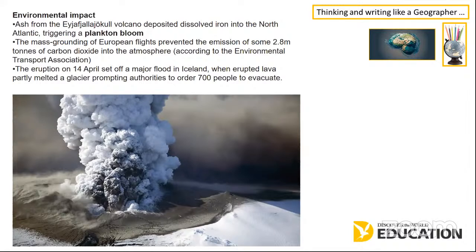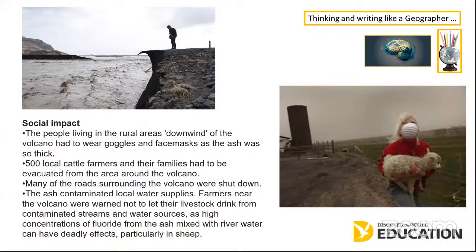Okay. The eruption on the 14th of April, because there were several eruptions before, set off a major flood in Iceland. And when erupted, lava partly melted a glacier, prompting authorities to evacuate 700 people. So the flood is the environmental impact, which then had an impact on the people because they then had to evacuate.